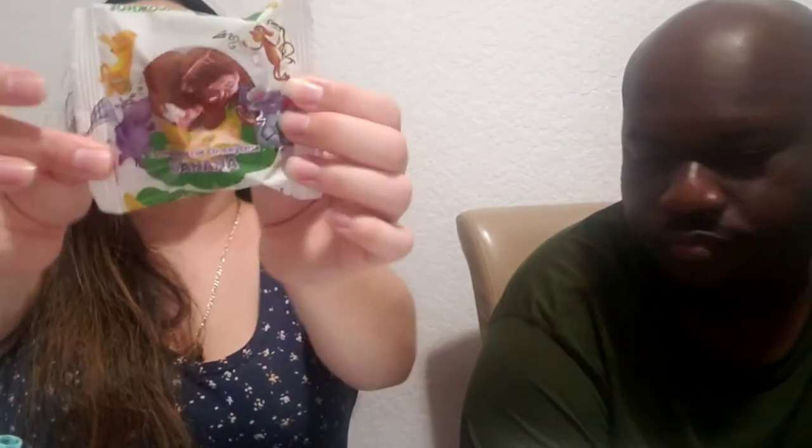Okay. What is this? It is a sweet, spongy shortcake with a decadent banana cream filling in the shape of a fun animal. Mmm. It has an elephant on it. So it is in the shape of a cute little elephant. Very cute. It's supposed to be like a honey bun thing, like a shortcake.